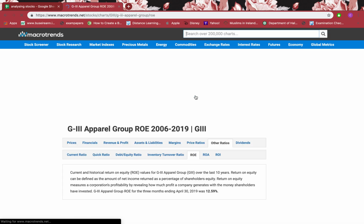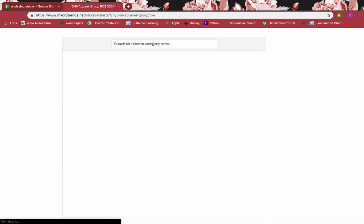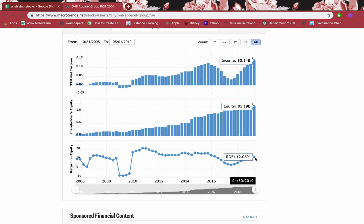So let's look at return on equity. We are looking at a return of 8% or more for it to be ideal. But let's have a look. So we can see it's more than 8%. Let's look at the previous ones.